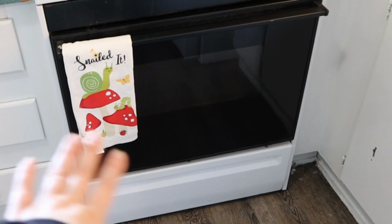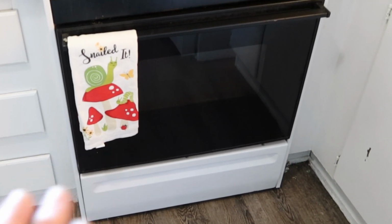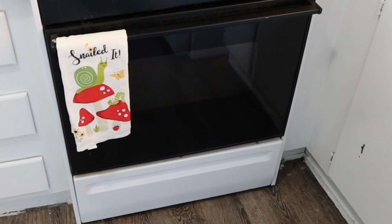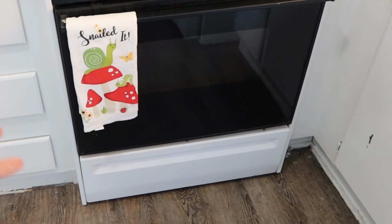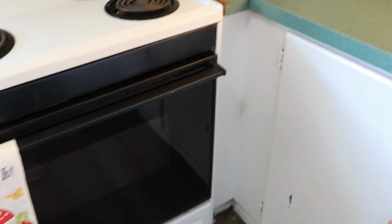Okay, so I left this little snail here because I think the mushrooms are definitely fall. I love how this one, you could just use it for any time of year. So I normally pull that out during summertime, and then I'll just leave it up for fall. I'll take it down for Halloween, and we're gonna spookify the place.